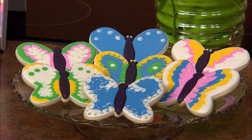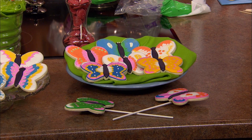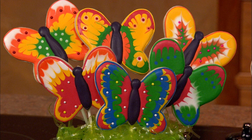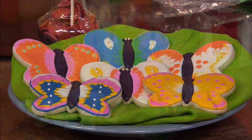Well, let's take a look. We're going to do butterflies. Everything's coming up butterflies. And remember the techniques that we're showing, you could use them for flowers or bears or basically any shape. I just thought this lent itself specifically to butterflies.